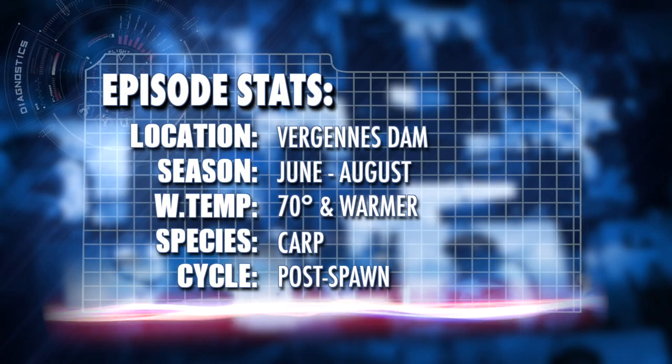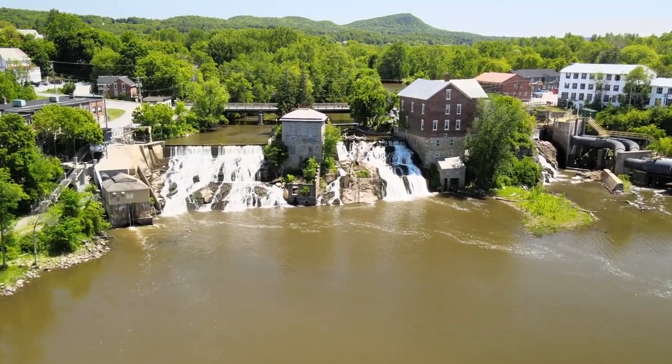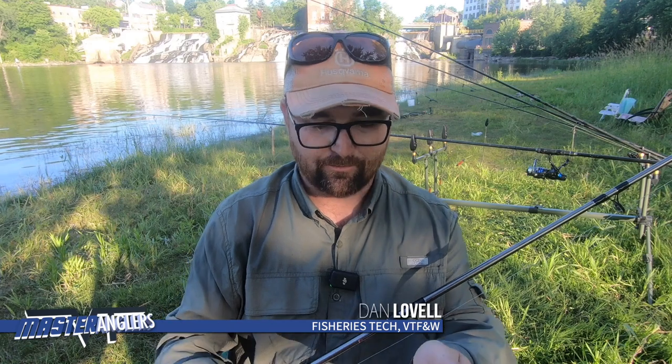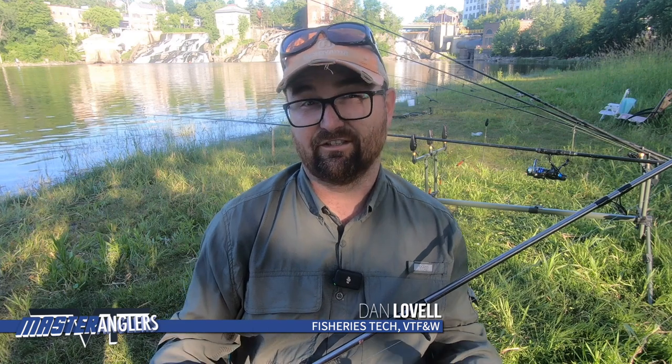Today, we're out at Falls Park in Vergennes. This is a great place to catch carp. You can see them out, maybe you can see them out behind me, but we catch carp here pretty frequently. And the best time is usually from about mid-June to the end of August, sometimes even to the middle to even end of September, depending on the water temperatures.